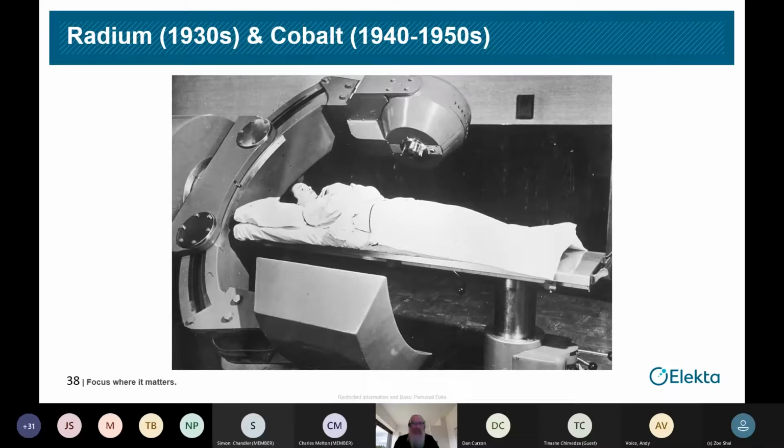It's shooting a round beam of radiation through the patient. The one good feature about it, as you can kind of see, is it's on a gimbal here, so this whole thing can rotate around the patient, so we can shoot beams from different angles. That's quite important to concentrate the radiation on the tumor.